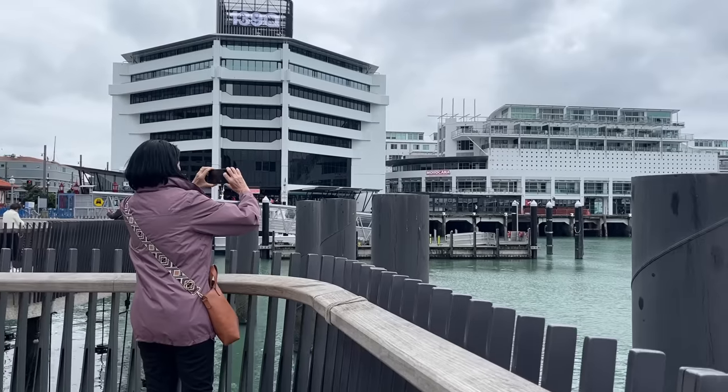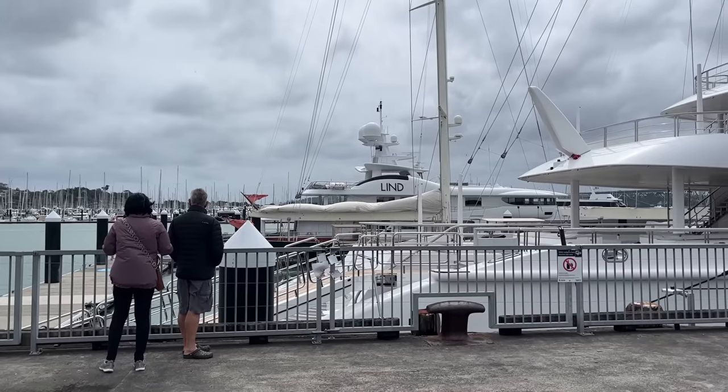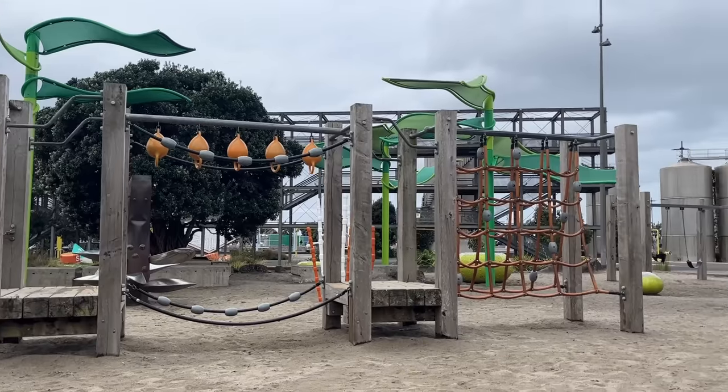I just absolutely love playing tour guide. So we walked to the ferry terminals and further onto the viaducts and the silos. Unfortunately, it was very overcast and a few places were windy, so we'll have to go back on a sunny day. But this area is probably the first place that all tourists should go.